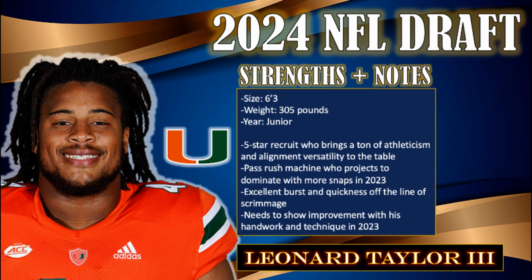Leonard Taylor has an elite frame for a defensive tackle. His lower half is a solid anchor against the run. He is lean enough to shoot gaps, but still has enough upper body strength to shed blockers. He's got long arms that help him gain leverage against opposing blockers. His frame and athleticism also shows some pass rush potential as he develops at the next level.